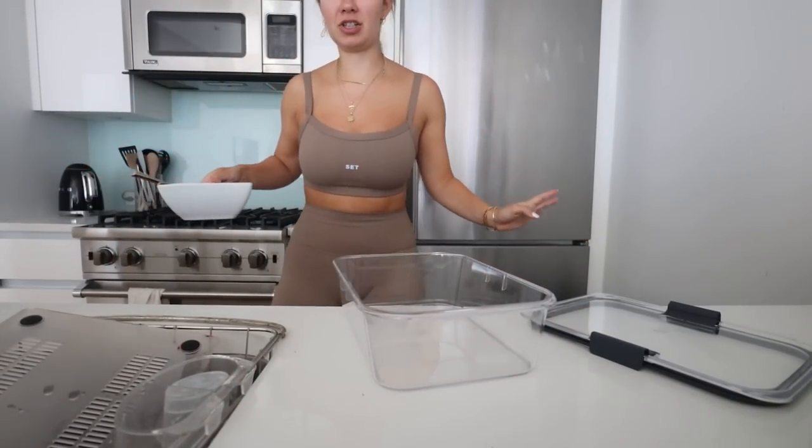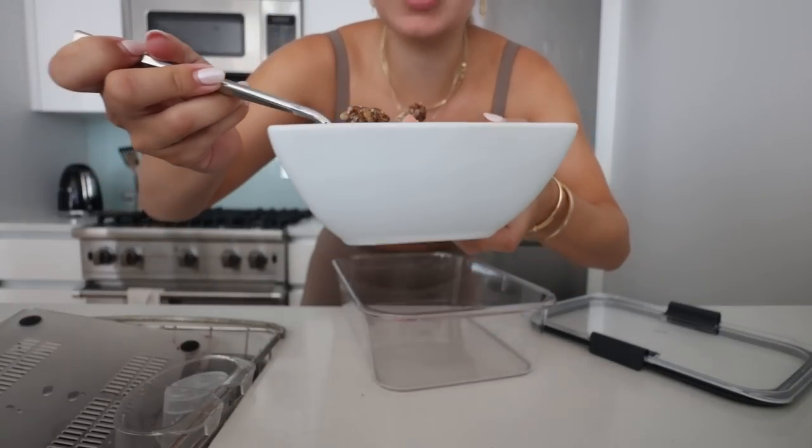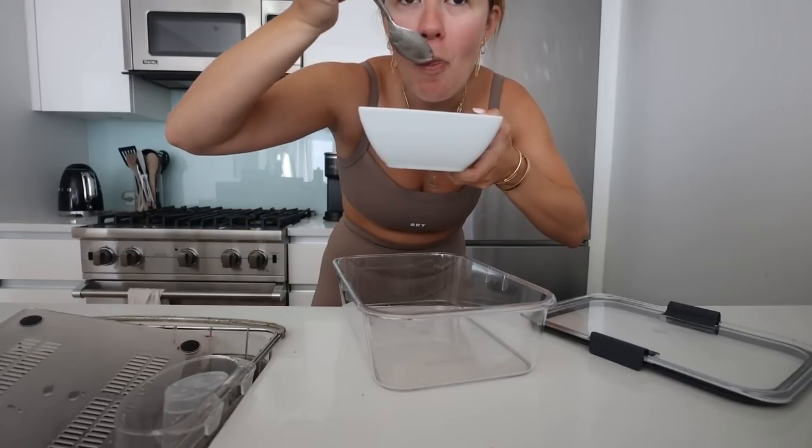Don't mind me just being a chef this morning. I made this delicious little breakfast granola cereal. I was told that granola and fruit is a good thing to eat before you work out.